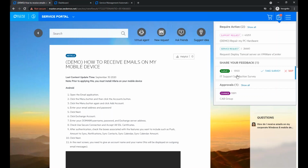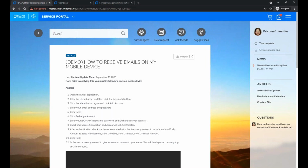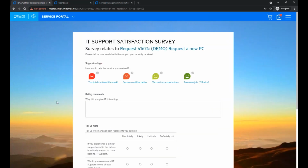So here's one where she raised a request, and at the end of it, it was resolved and closed off. But now Jennifer's being asked whether or not she's happy with the service that was provided. And I can take the survey. Now I don't have to do it, I could have skipped it, but you can see here embedded in the tool are our satisfaction surveys.